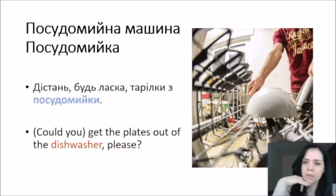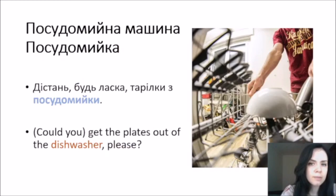What else can we have in the kitchen? We can have a dishwasher. In Ukrainian, the correct term for that is посудомийна машина, or dishwashing machine, right? Or we can just use a colloquial, very spoken term, посудомийка.